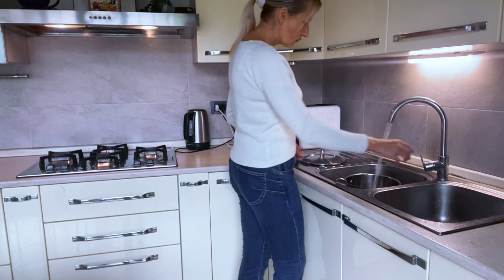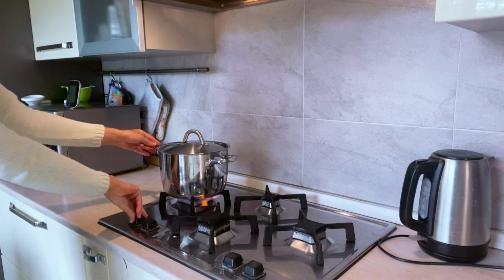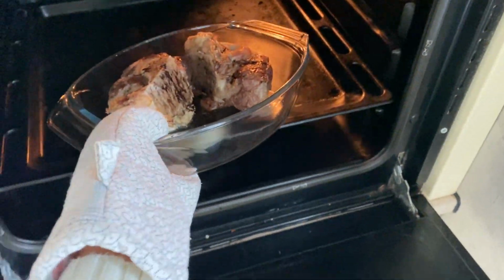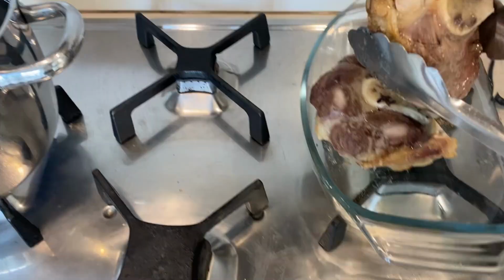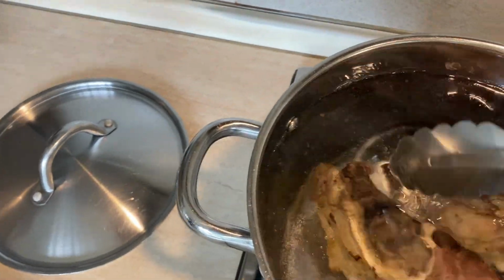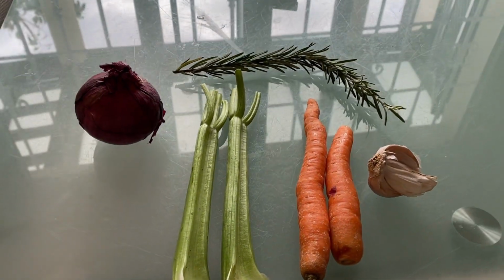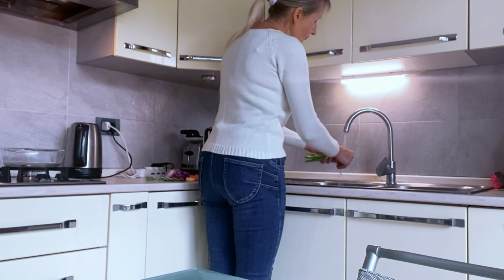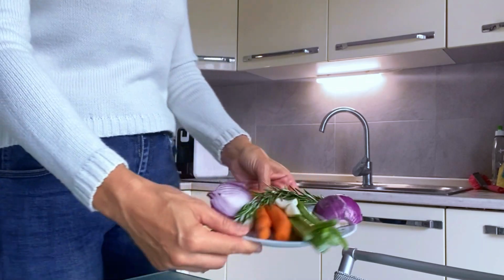Fill a large pot with water and place the bones in it. Bring the water to a boil, then reduce to a low simmer. Add any vegetables of your choice, vinegar, and seasonings. I added celery stalks, carrots, red onions, garlic, and a rosemary sprig.